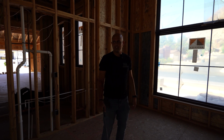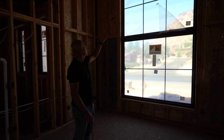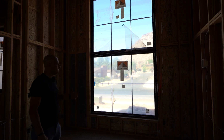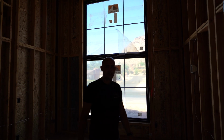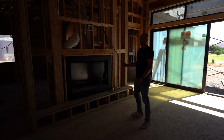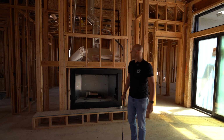So really turning out to be not as bad as we initially thought, but still clients wanted to have that window shade come down. They're going to be powered. It's going to be pretty nice. Coming here is the great room, huge firebox. I can't wait for you guys to see how this turns out. It's going to be really, really rad.